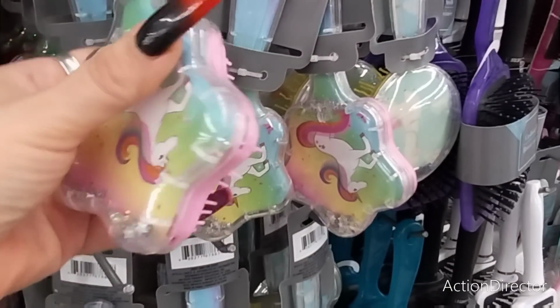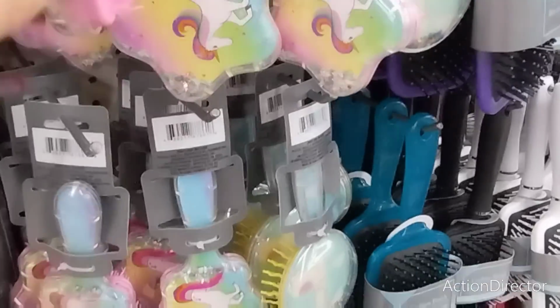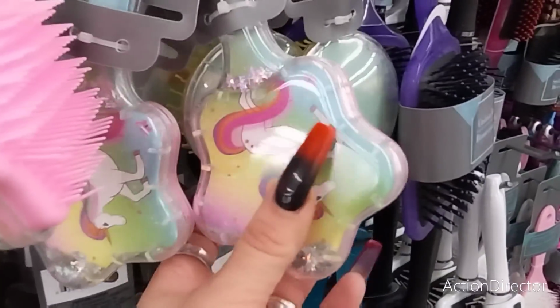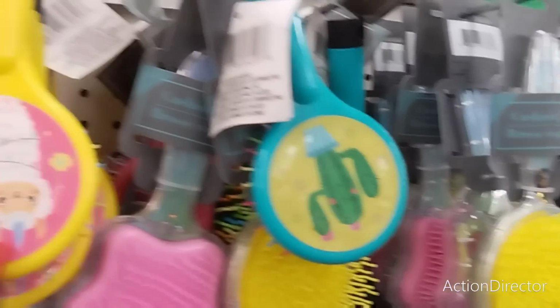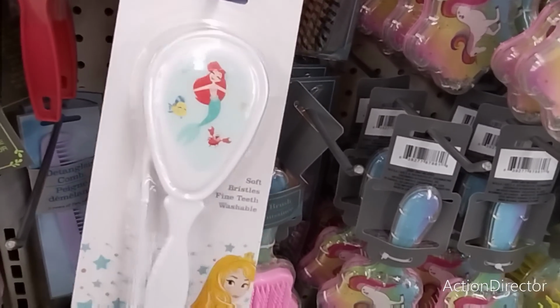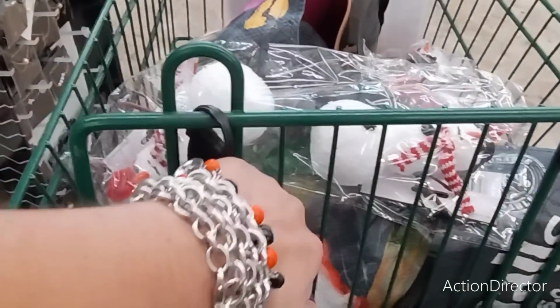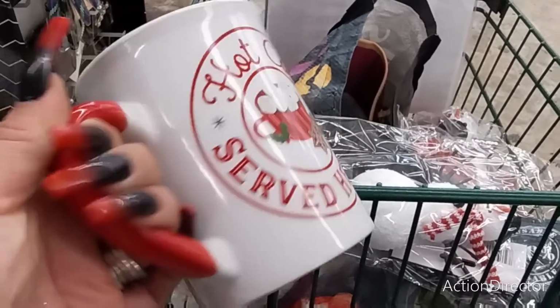So they do have the unicorn and the llama. The llama looks old. The unicorn looks nice. That's cute. Hello Hairbrush. The cactus. More of the llama. And look at, they even have Little Mermaid, Baby Disney. That's adorable. All right. Look at, I missed this. But look at how cute this one is. Hot cocoa served here. That's adorable.